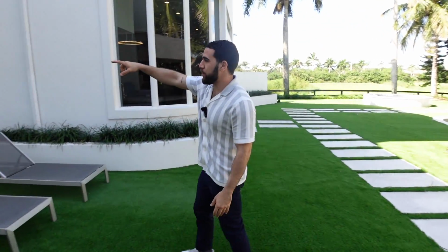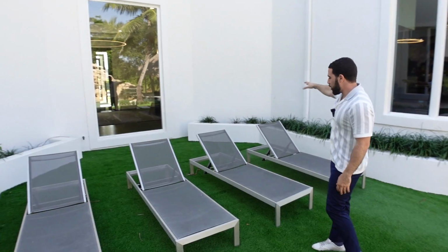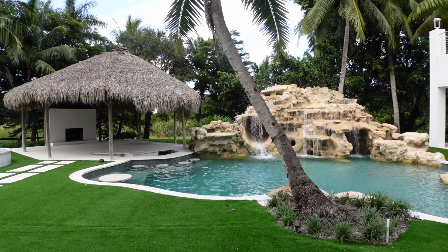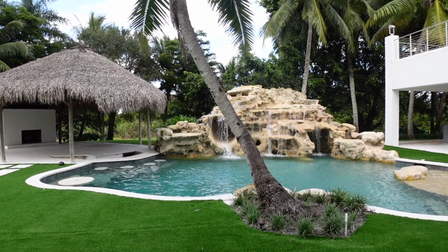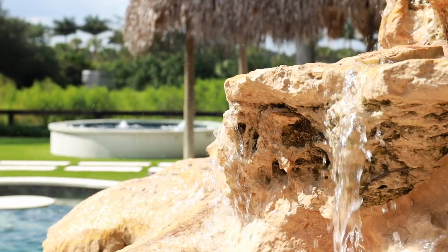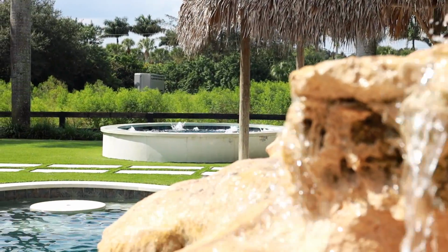This is where you walked in from the front door. So you have that huge window with your 4 loungers, and this is what you were looking at. Coconut trees are surrounding us as well. And you have a nice path that's just taking you across, and it takes you directly to your hot tub.